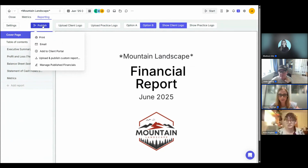So don't be afraid to click the publish button, and then just a real quick rundown of what these options are, which again, you can click on any of them. It's still not going to notify your client. Print would save it as a PDF to your desktop. Email would pull up the email interface here in Keeper and send the report as a PDF via email. And adding to the portal would do exactly what Jody showed you earlier, put it in their portal under the financial reports, and ask you if you also want to send an email notifying them to go to the portal.